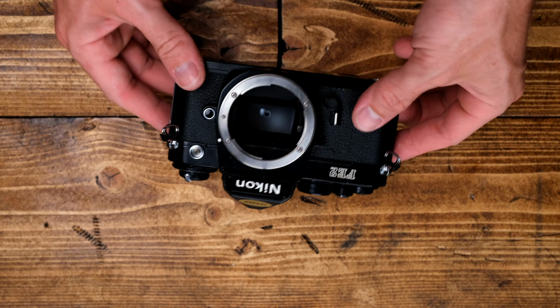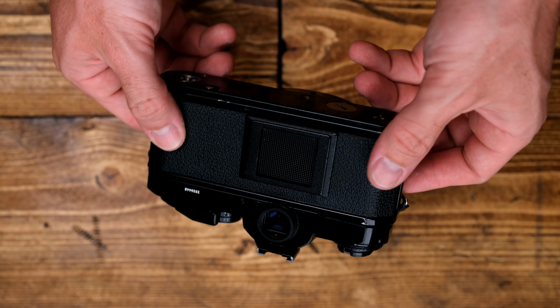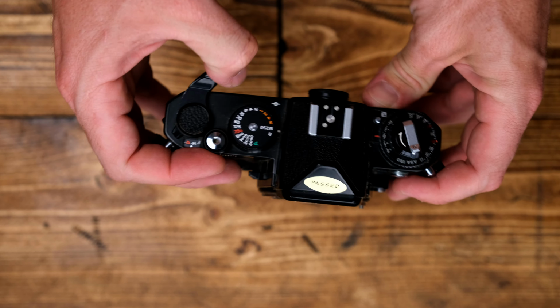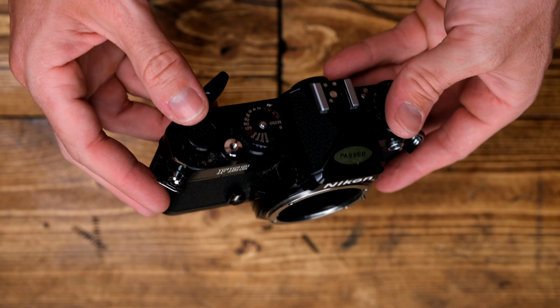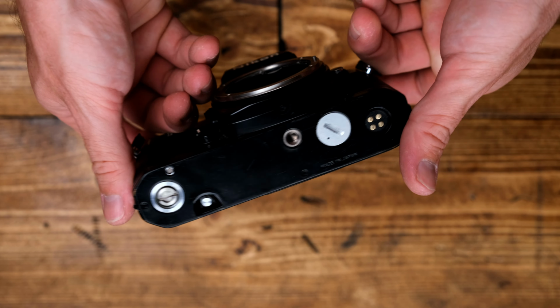This FE2 I've taken on trips to Oregon and California. I love it, it's great, great results. This one does require batteries in order to operate, but the FE2 here, you get shutter speeds all the way to 1/4000, which is very nice to have. It gives you a little bit more room if you want to shoot a lower aperture or f-stop for a little bit of a shallower depth of field. Since all these other options, you only get up to 1/1000, or with the F2, you get 1/2000. So in that aspect, I really like the FE2.